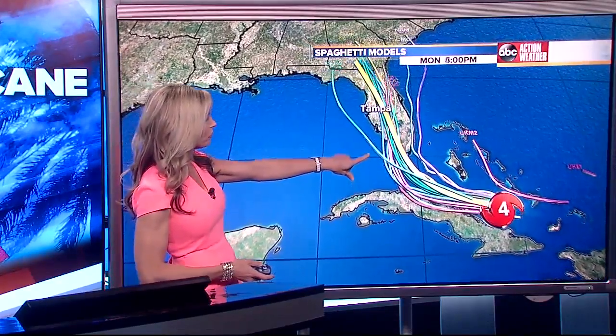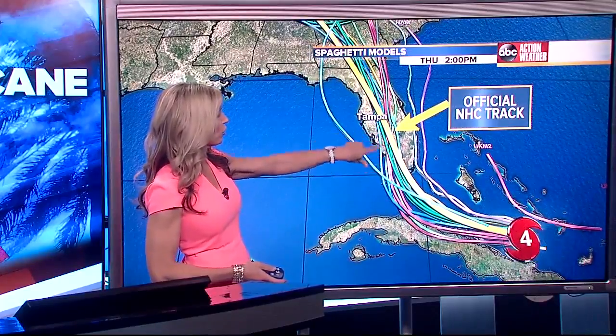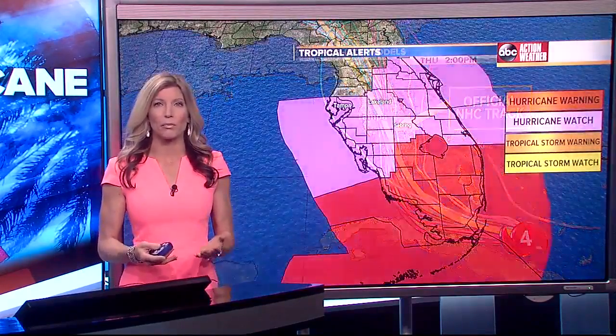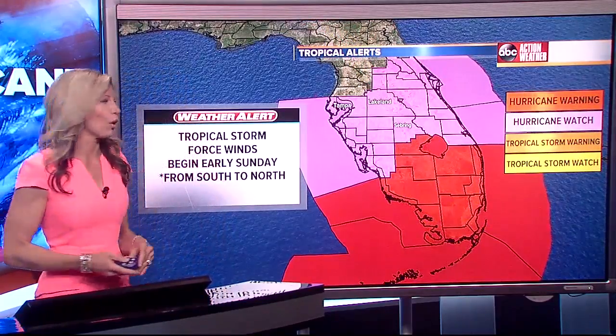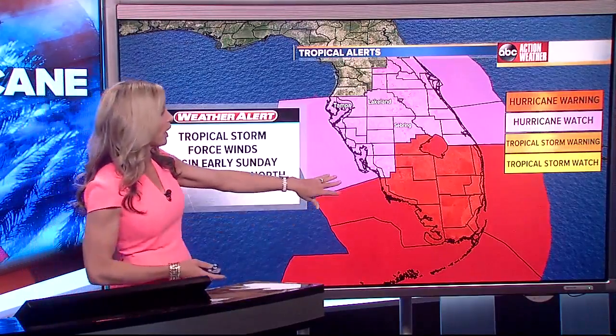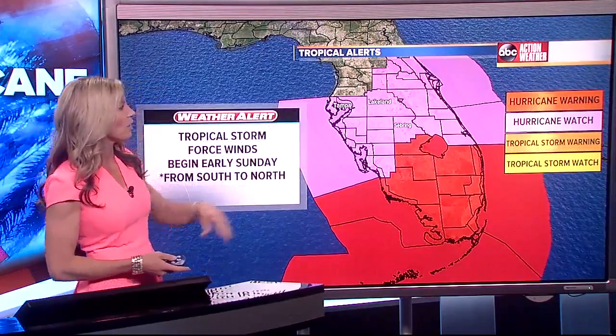Take a look at where the National Hurricane Center path is here in the center, but some of the spaghetti models are still pushing this storm farther to the east, so we can expect that there can be some fluctuations east and west with this path until we get to that Saturday morning turn to the north. So right now we're looking at those tropical storm force winds to begin early on Sunday morning in our southern counties, and then continue to extend north.